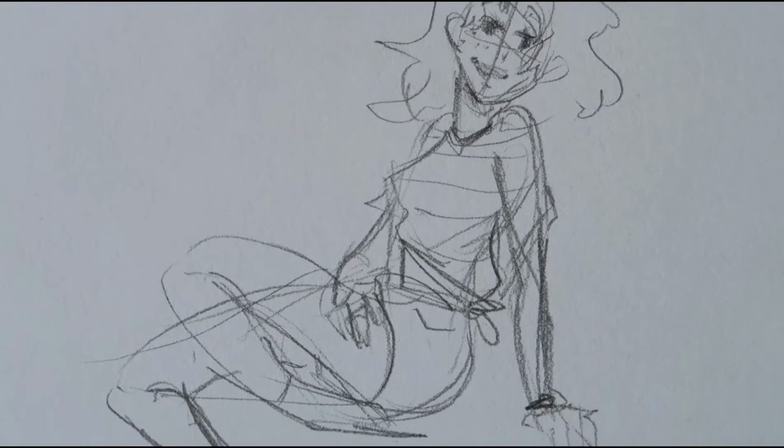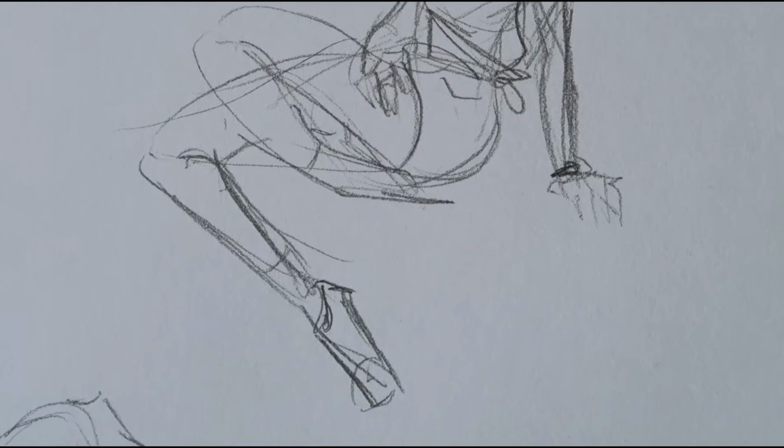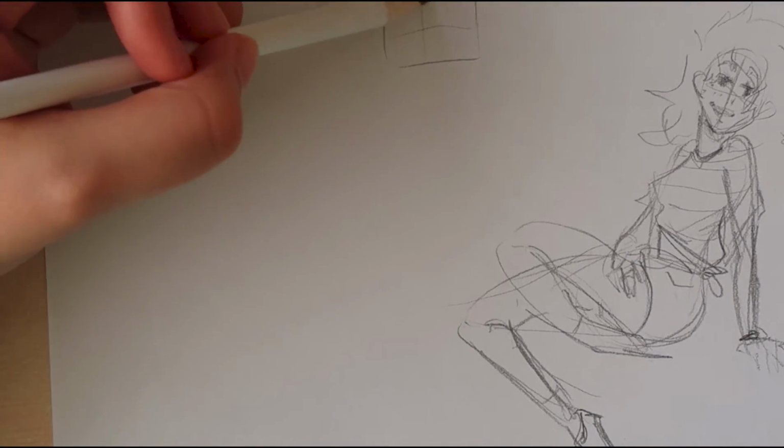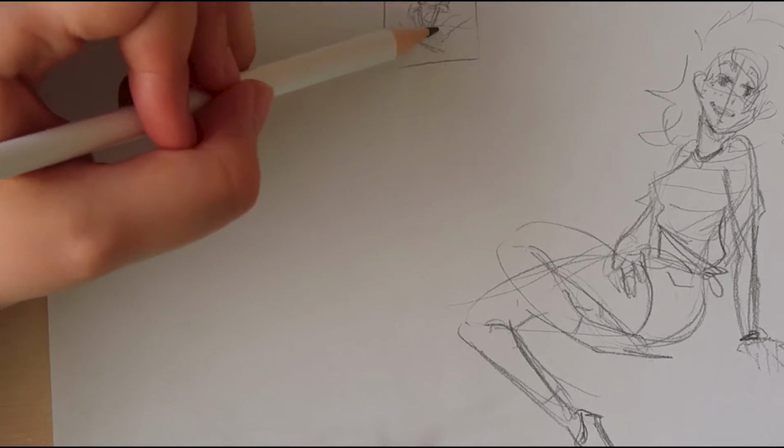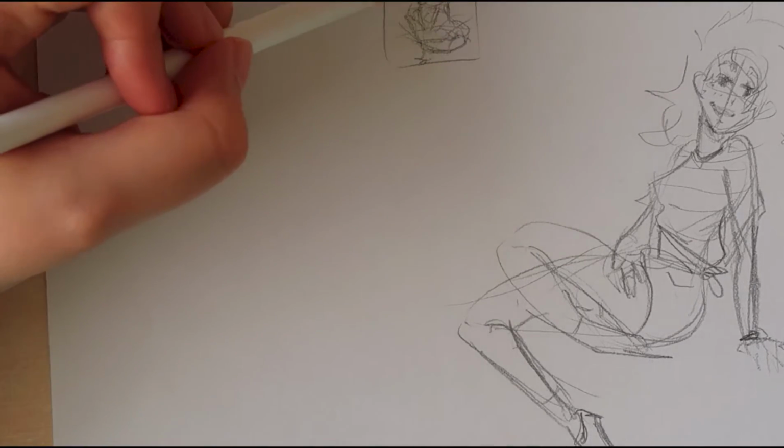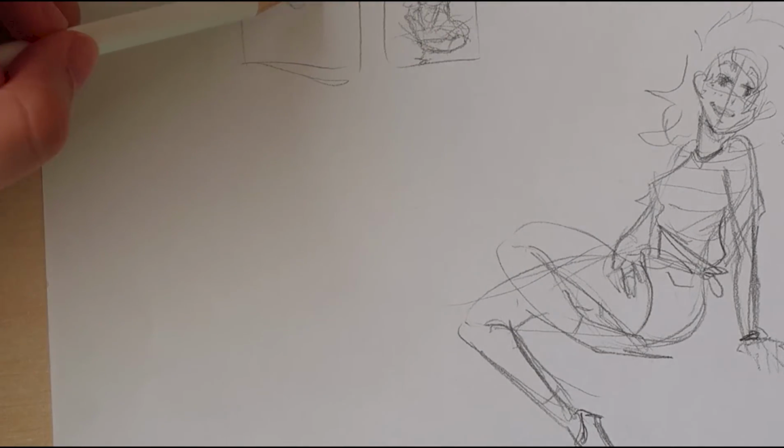Now, when working with thumbnails, a good thing to remember is to sketch loose and big shapes to get down the main shape or composition that you wanted to show, as well as the gesture. Is the character happy and jumping for joy? Are they crouched up and sad? Show it with the main posing.